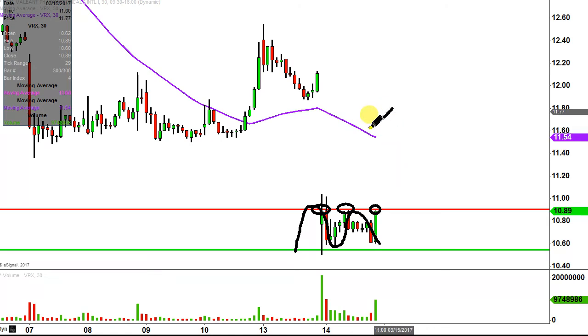The next level to keep an eye on is going to be the purple line up there, which is the 50-period simple moving average. I realize that line's way up there, but keyword there being moving average. So as time goes by, that level will slope its way down and get more and more active. For those of you that have followed VRX, you know that it can make some crazy moves. So maybe this one's setting up for some sort of dead cat bounce. We shall see.